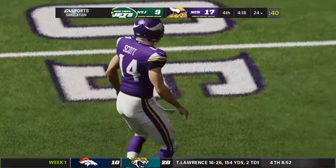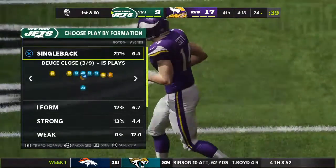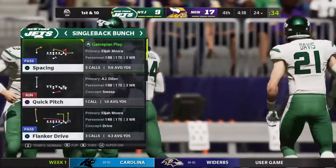And this punt will go out of bounds. I think it'll be inside the 25, and it will. Right at the 24-yard line is where they'll spot it. New York ready to go again offensively.